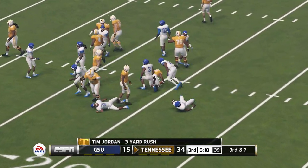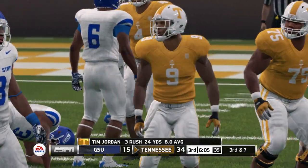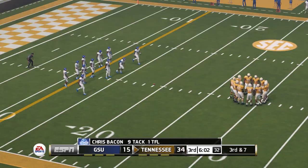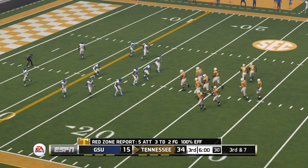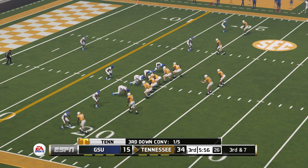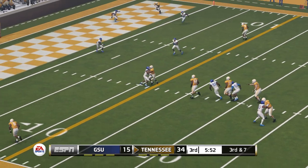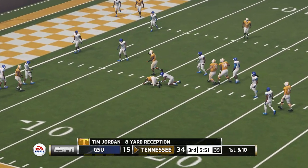Makes it out to maybe the 19-yard line. That makes it third and 7. Third down, 7 yards to go. Ball on the 19. Hits him hard at the 11-yard line.